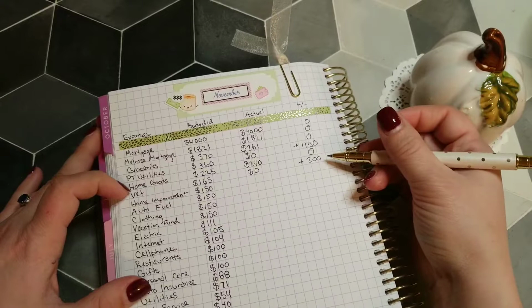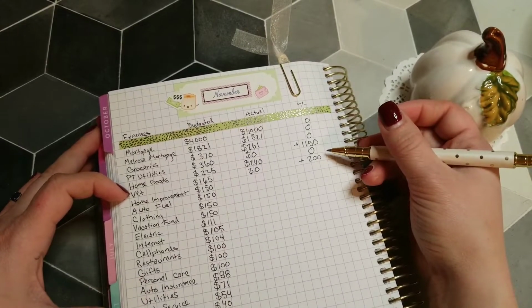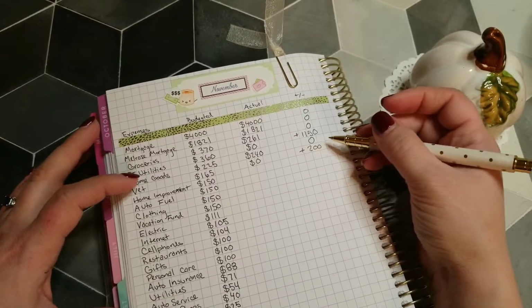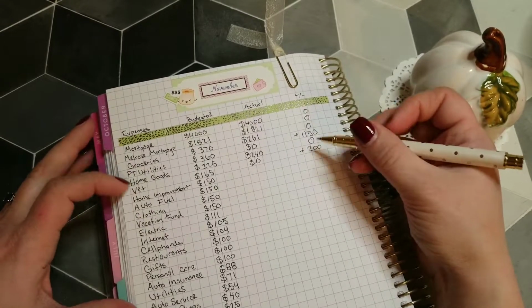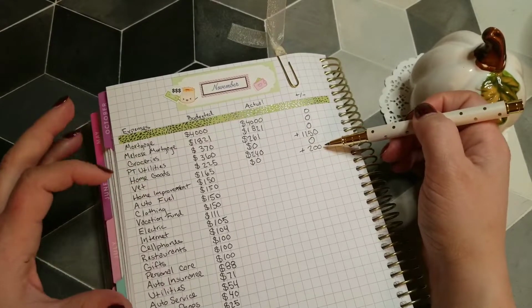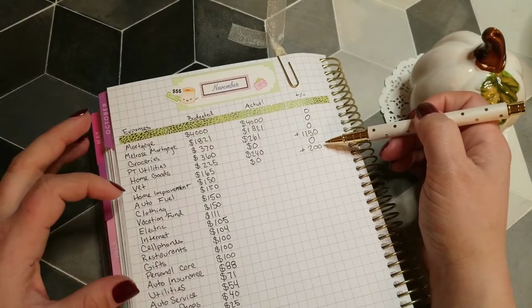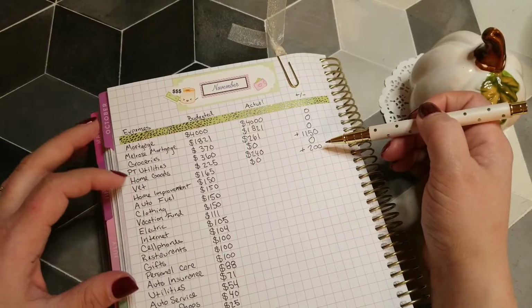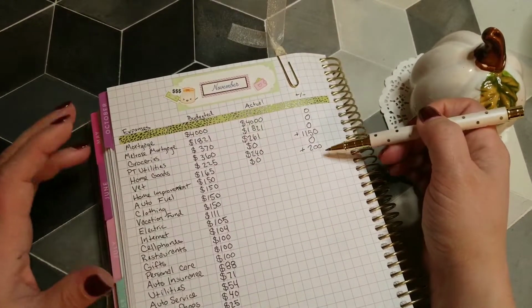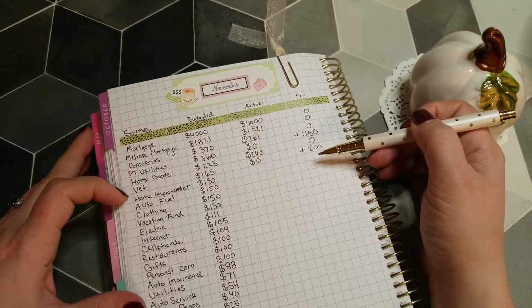My cat's medicine is very expensive, so that's included in there. So we're over $200. Next month we'll have some extra because it'll be like $165, or we'll still be over next month. But in January, which is when we probably need to take our pet back to the vet, I will have some extra money to spend on the vet.